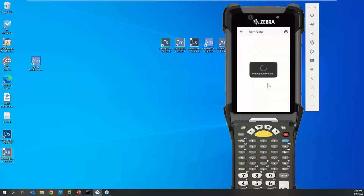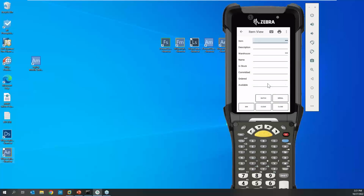I'm going to go into an item view here. This is an item view process application on the handheld that I have exposed, and I'm going to scan that marshmallow item. So I can go anywhere in the warehouse and look at that marshmallow item. I scan that, and it's actually going to give me real inventory levels in the warehouse. It tells me how many I have in stock, how many are committed to orders, and how many are on order that are out in open POs, and how many are available.